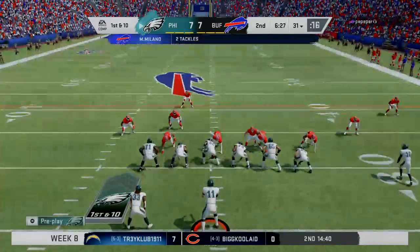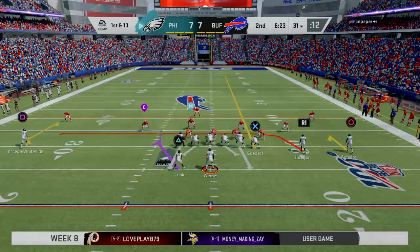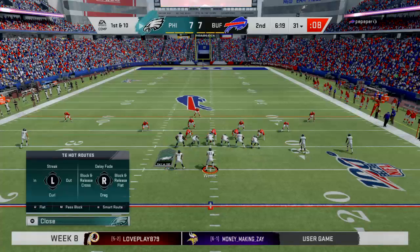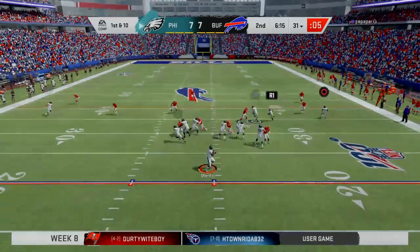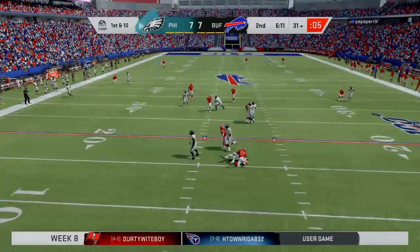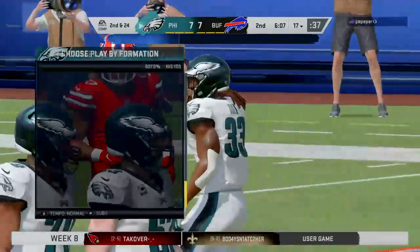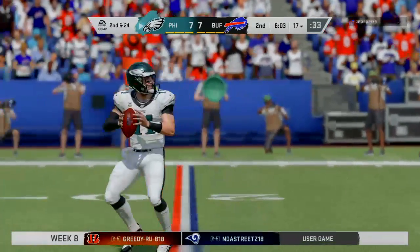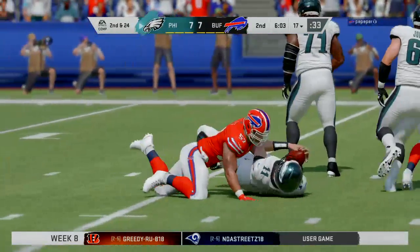Line of scrimmage, the 31 now on 1st and 10. Working from the gun, Wentz. And a big loss here as he's taken down. Lorenzo Alexander wreaking the defensive havoc. Great job defensively. I think he was trying to go through his progressions, find someone to get rid of the football. Before he knew it, he was on his back.